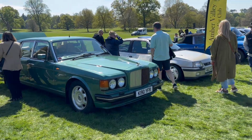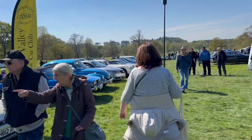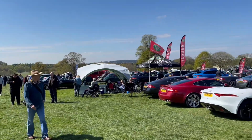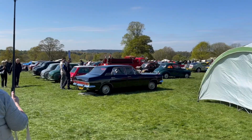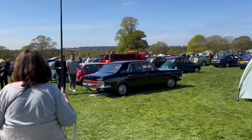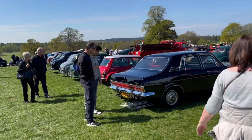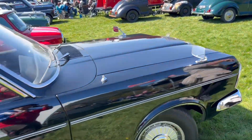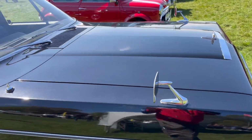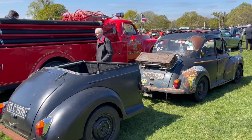We'll take the 360 Bentley. We'll take you to the end and then we'll walk through. There's so much here to see. Wow. We'll go and see the American fire engine. Just get crafter, shall we? Such a hard colour to keep clean. A lot of polishing.